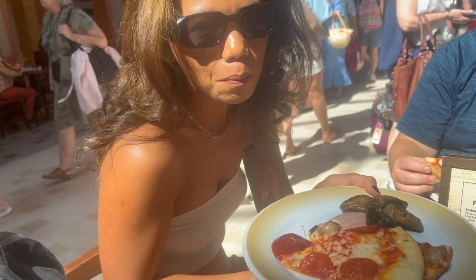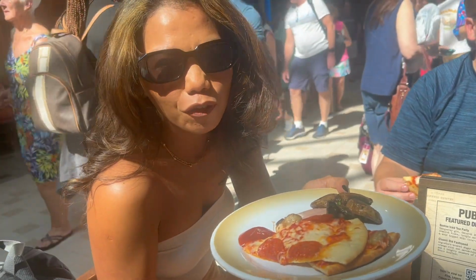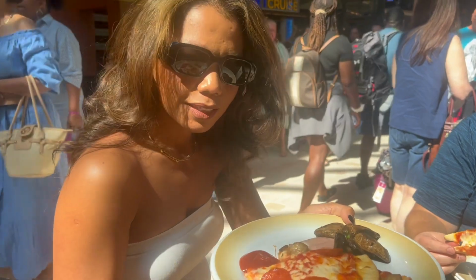First meal or snack, pizza from Sorrento. So let's eat first and let's wander around. This is what I got.